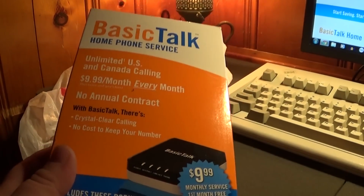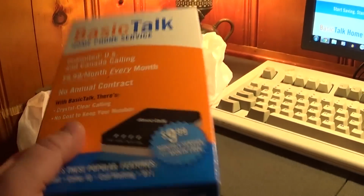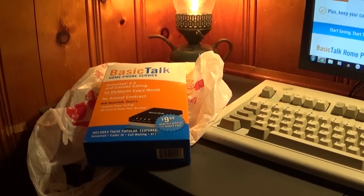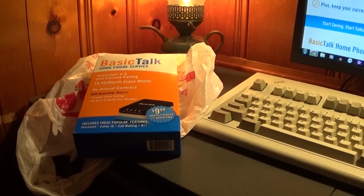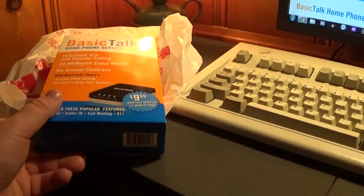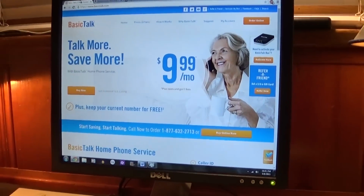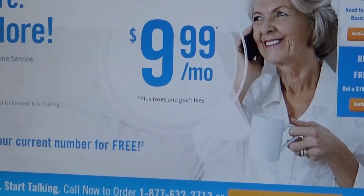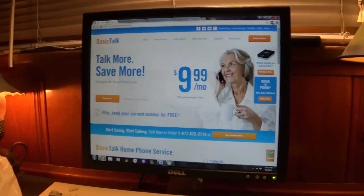But just this past Friday, I noticed that it was marked down 50%. They were selling it for just $5 and whatever taxes were associated with it. So I decided to take a chance on it and see if it's worth the hype. Checking BasicTalk's website, it claims that phone service is only $9.99 a month. That is, of course, not including taxes and government fees associated with their phone service.